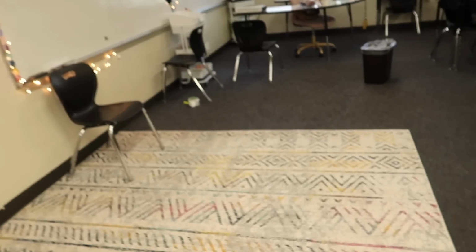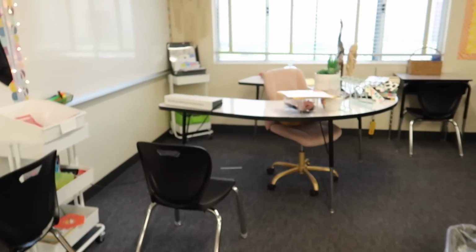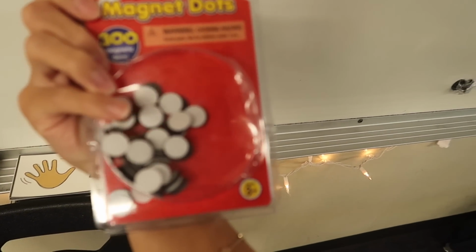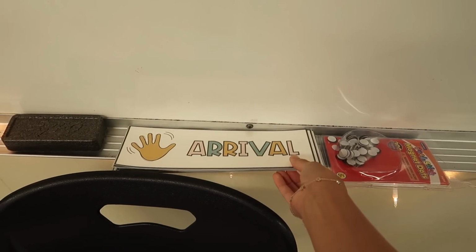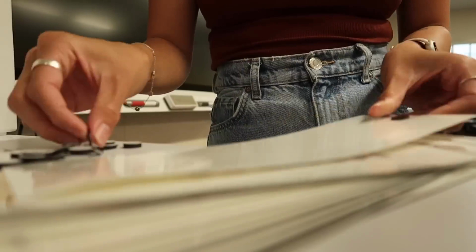Yesterday I printed off the schedule cards. I'm very happy about that. My battery also died yesterday, so I couldn't finish. But guys, these are the best things. These peel and stick magnet dots. I always put them on my schedule cards. They stay up all year.